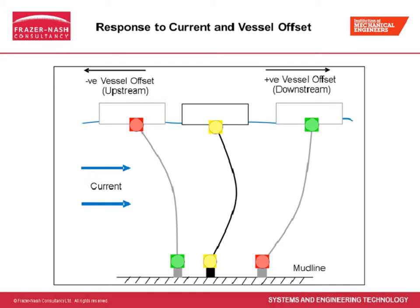Here, we are considering the effect of lateral motion of the vessel or vessel offset, in addition to current. The current causes curvature of the riser. In this schematic, the maximum displacement is shown as being at approximately mid-depth, although this will actually vary depending on the current profile. But the vessel offset is also causing the upper part of the riser to move away from the well location, which is fixed.